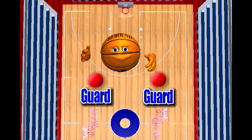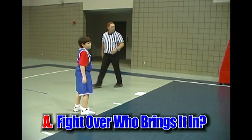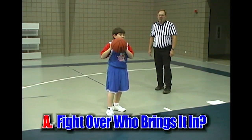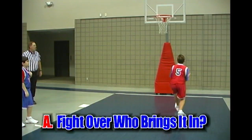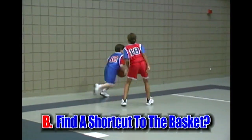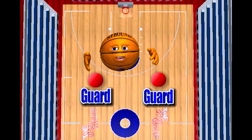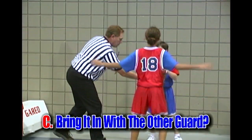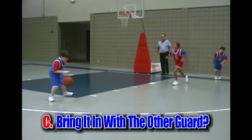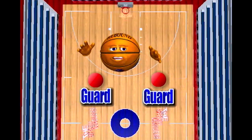So, do you A, fight over which guard has to bring the ball in? You bring it in. No, you be my guest. You bring it in. No, you can go first. No. Or do you B, run the ball down the end line and sideline to take a shortcut to the basket? No. Or is the answer C, take the ball outside of the end line, then pass the ball to the other guard as you work to take the ball down the court? It's gotta be C. Very good.